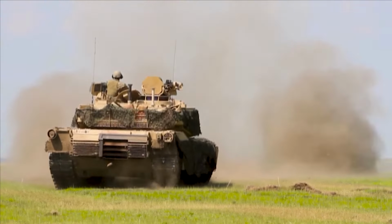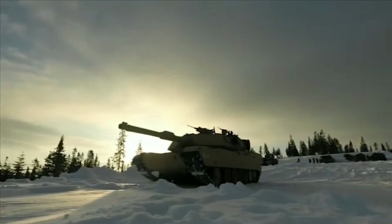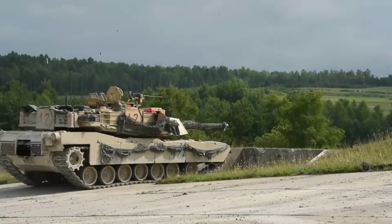You're not going to want to miss this exclusive look at the M1 Abrams and its role in the ongoing conflict in Ukraine. How the M1A2 Abrams will ruin Putin's delusions of grandeur.